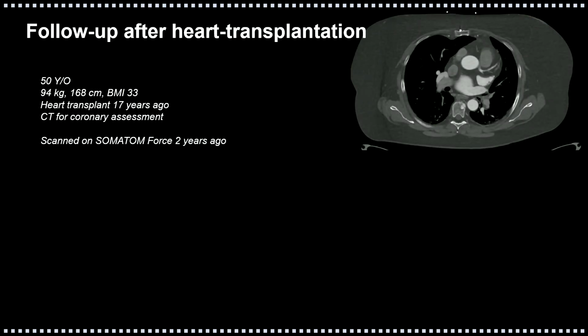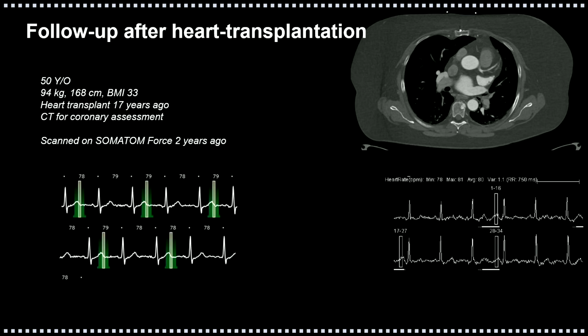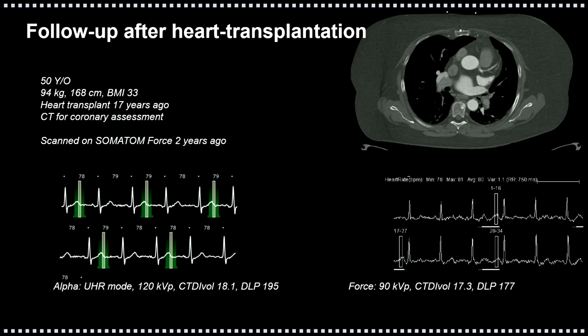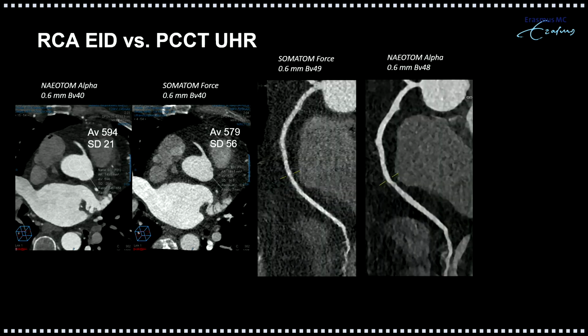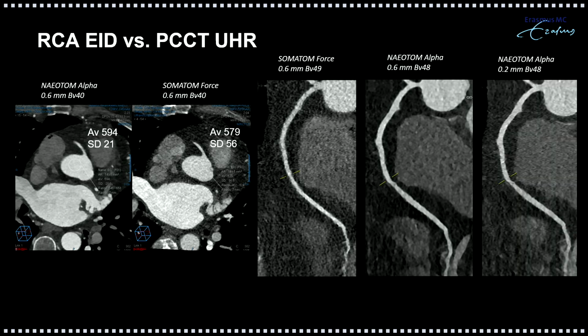This is a scan that we did in a patient after heart transplantation. For European standards, this is a big patient, BMI of 33, and we scanned the patient on the Force 2 years previously. Similar heart rate, and also notice that the DLP is in the same range. Notice that the images on the Alpha have a much lower noise, so it's improved by a factor of 2.5 compared to the images on the Force. And even if we go to a BV49 filter on the Force, and even when we go down to 0.2, we get an even better image quality on the Alpha.